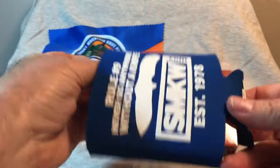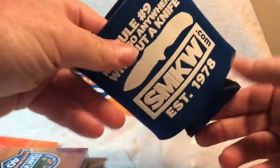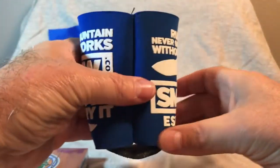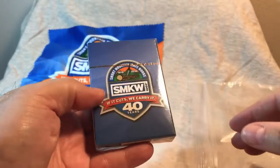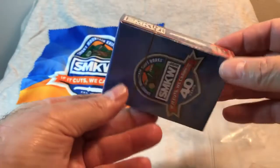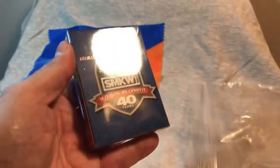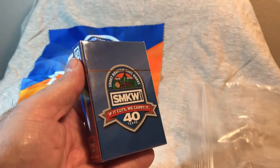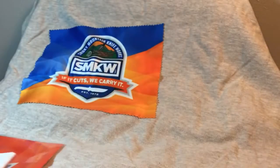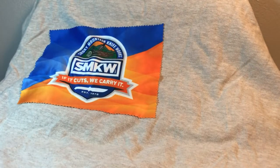And we got our little koozie for our cold and hot drinks, and the 40th anniversary deck of cards. And I collect cards, so this is really terrific for me. I've got a couple now that I can use or save. So we got that for free just for placing an order. In this case, I got that just for winning a contest. And I always like the little swag bags that come with it. It's just a really nice touch.